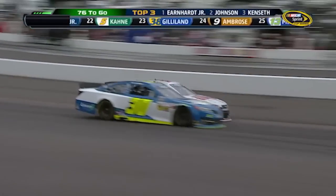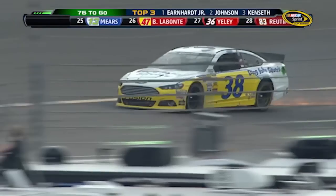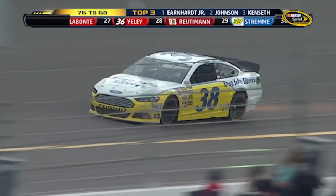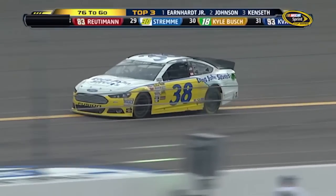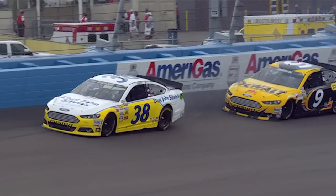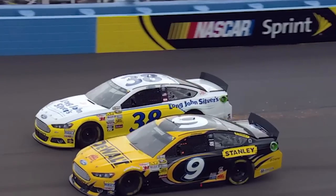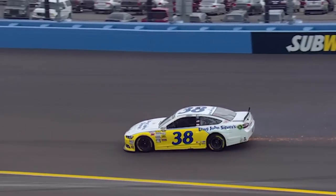The lead lap. And trouble for the 38. David Gilliland has a right front down. Yeah, it looks like another tire. Bring it to pit road. You've got no hope. You just hang on and thank God for safer barriers. The minute you saw that puff of smoke, that's when that tire blew out. Nice job of Marcus Ambrose in the number 9.